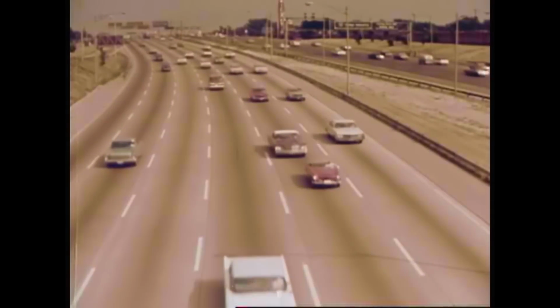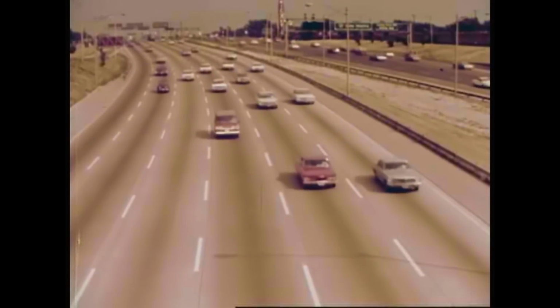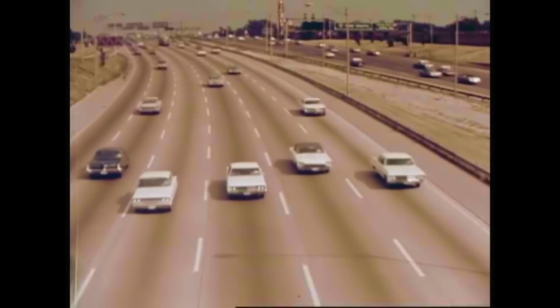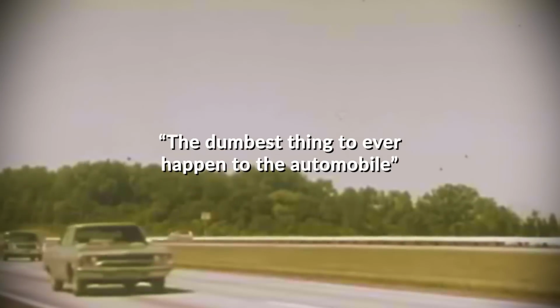Yet, despite this triumph, automakers resented the government meddling in their business and expended considerable effort trying to paint catalytic converters as a useless passing fad. Indeed, Alan Loughborough, vice president of engineering at Chrysler, called the catalytic converter the dumbest thing to ever happen to the automobile, while today it is suspected that the reason GM held on to its problematic pelletized design for so long was to give catalytic converters as a whole a bad name.